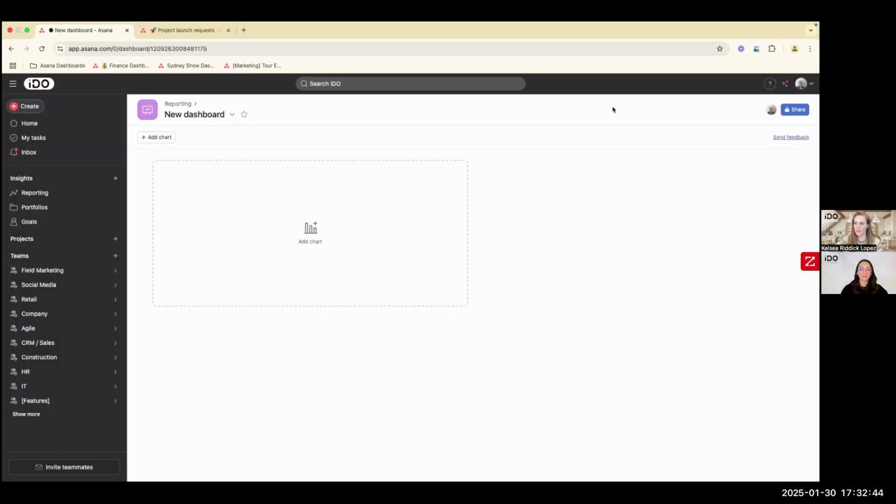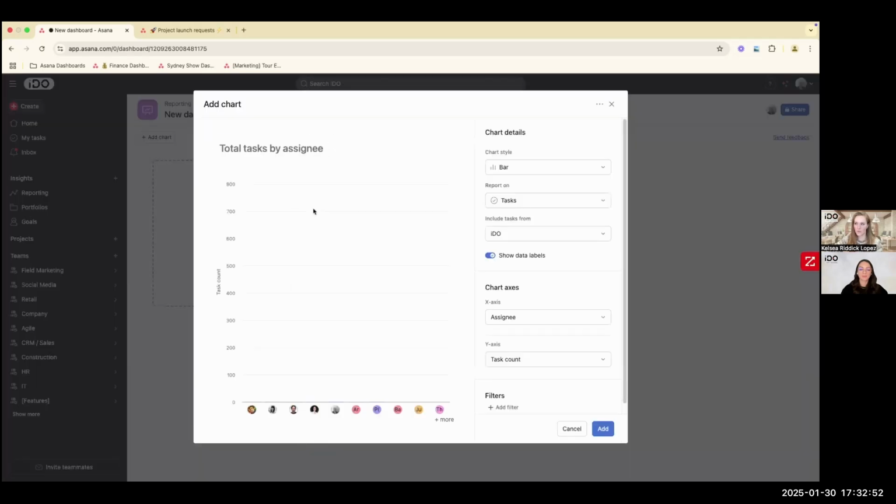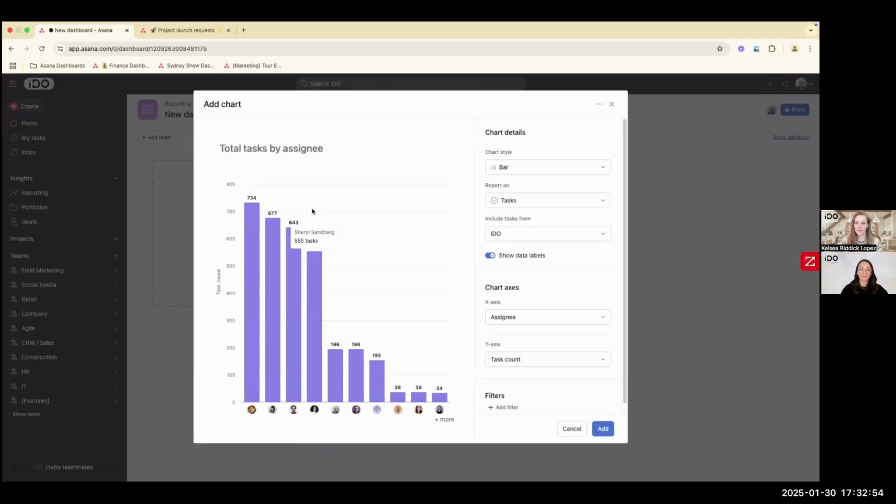So when I create this new dashboard, this is essentially a blank space to create charts. So I'm going to create a custom chart, and you want to see the tasks. You're essentially asking the tasks by assignee, which ironically is the first chart that gets defaulted to when you create this. So this is going to take, if we look on the right-hand side, we are reporting on tasks from the entire workspace. This is our workspace.